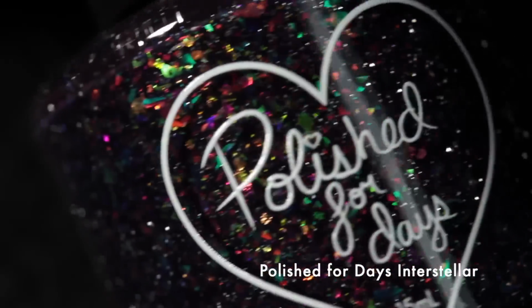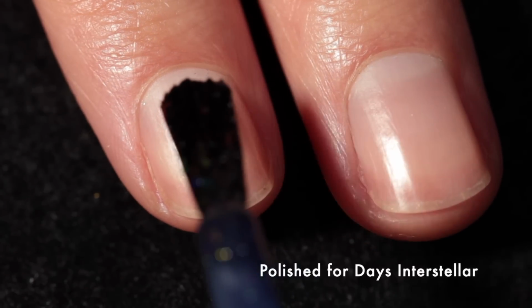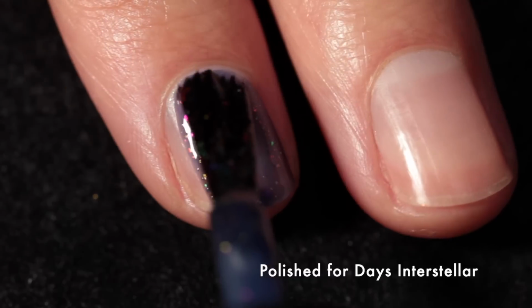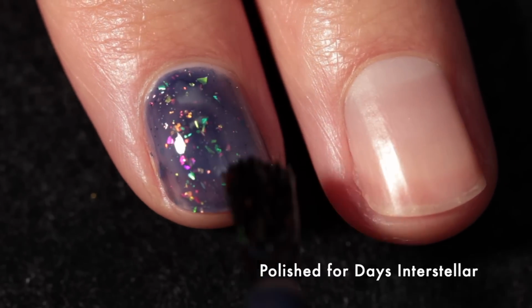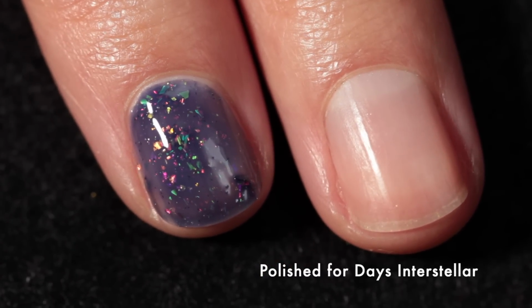And next up is Polished for Days Interstellar. This one is a navy base with a rainbow of mixed size iridescent flakes and a very small sprinkling of silver reflective glitter. And this one's inspired by a galactic dreamscape.